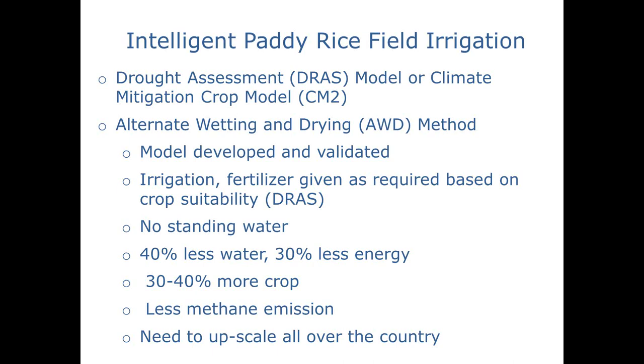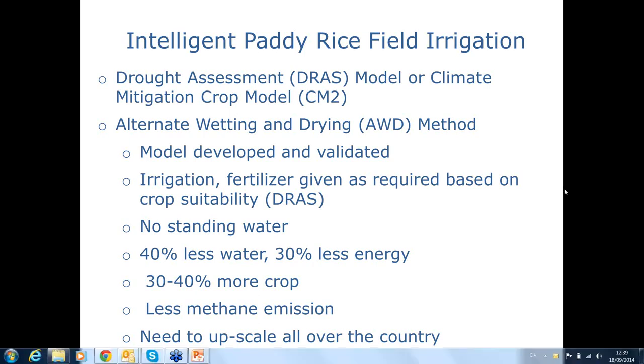Okay. So in Bangladesh, along with alternate wetting and drying, we have another method. We call it the drought assessment model, or climate mitigation crop model, you can say also. It has been developed with technical support from IRRI, and we have the Bangladesh Agriculture Research Council, the Bangladesh Agriculture Research Institute, the Rice Research Institute, and another organization, a public trust under the Ministry of Water Resources, the Center for Environmental and Geographic Information Services. They have developed one model on how to reduce water use for crop production.